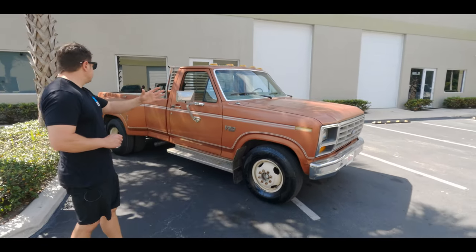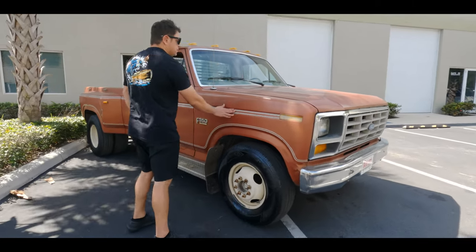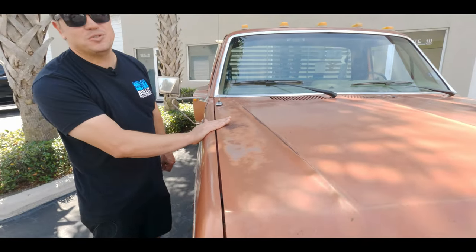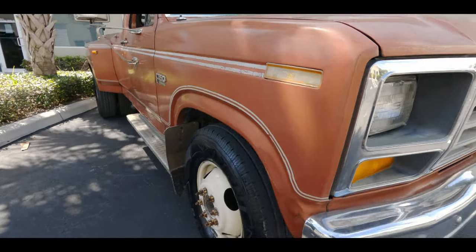So as we walk down the passenger side, you're going to see that it still has all the original stickers in place. The hood is patinaed. And we didn't do that. That's how nature did it. Tires, as I said, are new. They're probably 2 years old.